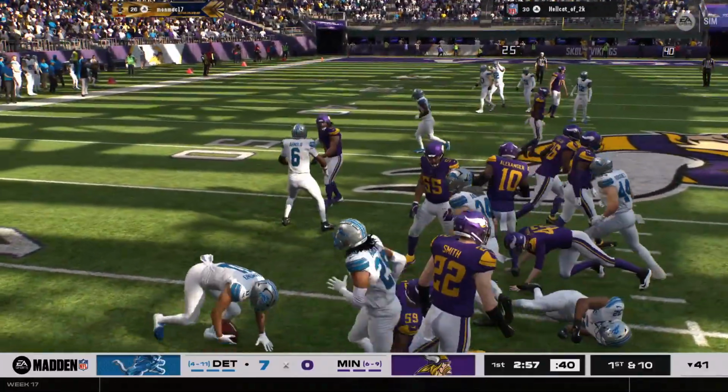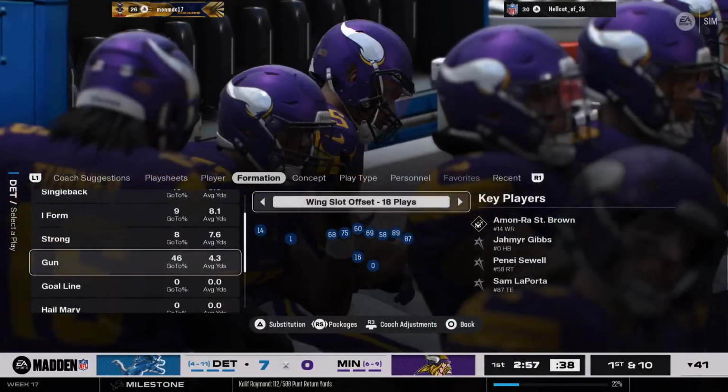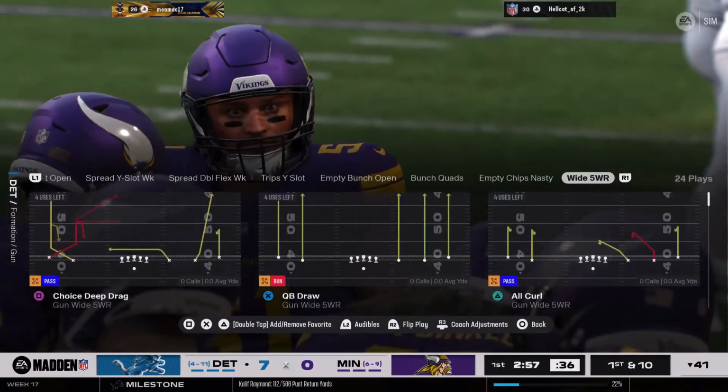And it'll be a good return. He's able to get it up past the 40-yard line. First and 10 at their own 41-yard line.